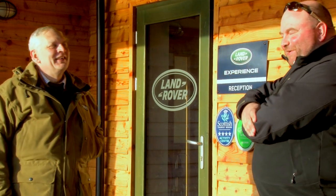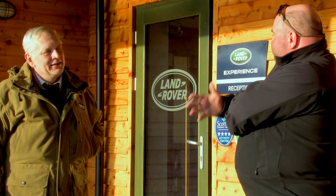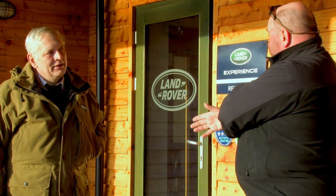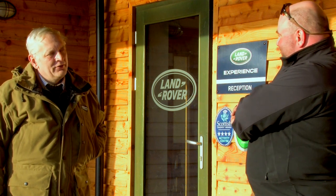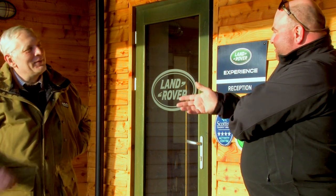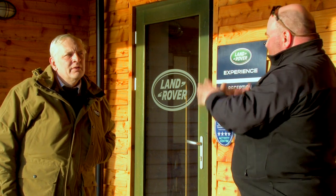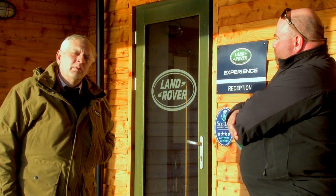A lot of fishermen were worried that this place was going to be closed, and it's such a stunning place to come and fish. But it's been taken over last year by Land Rover Experience Scotland, and you're the man given the task of running the fishery. Yes. Tell us a little bit about how it all came about, why you've taken it over and where you're going for the future.